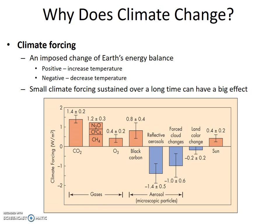So when all the positive and negative climate forcing numbers are added up, we get 1.6-ish watts per meter squared. Think of the Christmas lights mentioned earlier. Now you know what's powering the light. The big positive forcers are greenhouse gases. That should not be surprising.